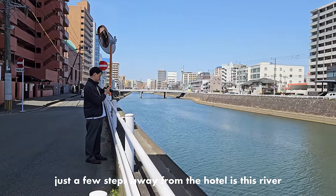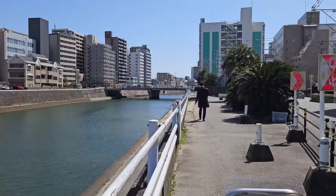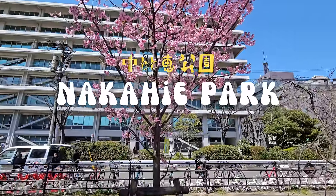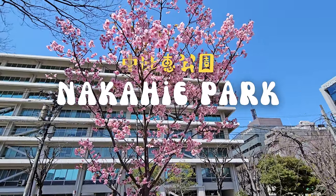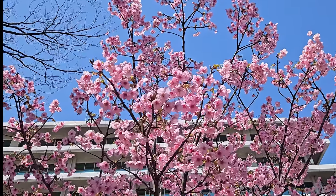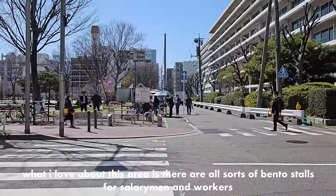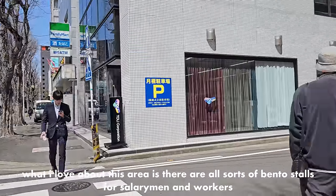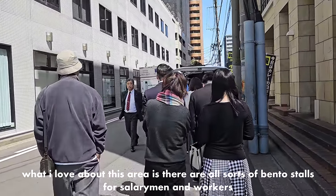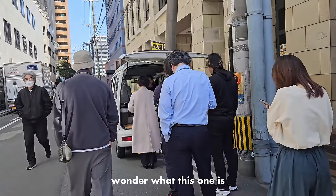Ikimashou. Just a few steps away from the hotel is this river. Is that there are all sorts of stalls for salarymen and workers. I wonder what this one is.